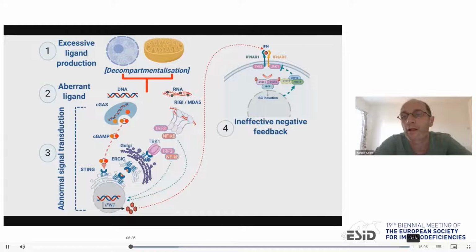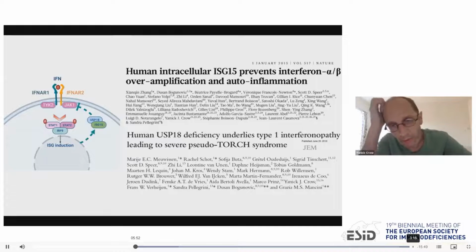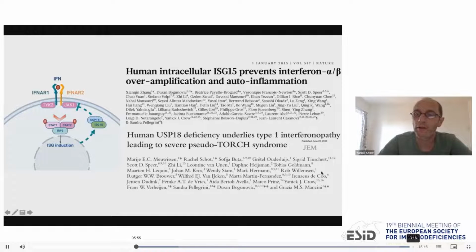And then finally, it's all good and well inducing an interferon response, but you also need to switch that off at the appropriate time. So I put this up. I'm not going to steal Dusan's thunder, but I just mention this lovely work from different groups relating to mutations in USP18 and ISG15 as part of a negative control of interferon signaling.